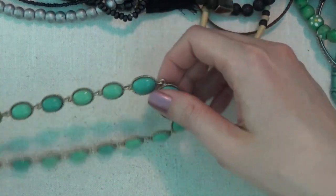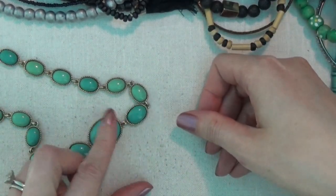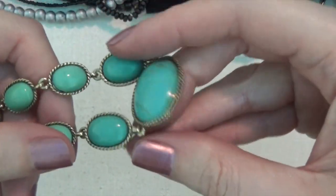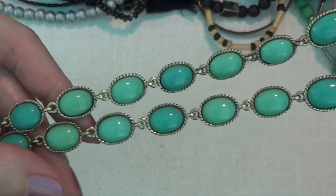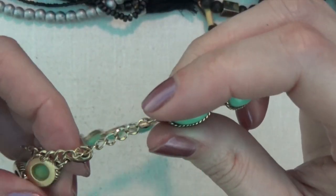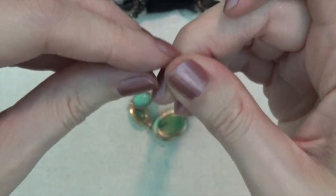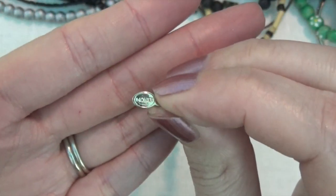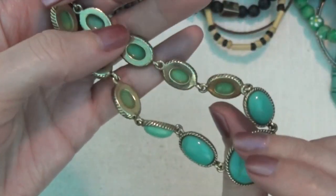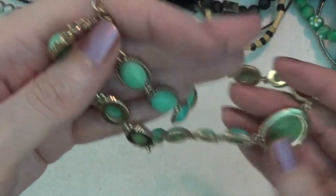Okay, and here is gold tone. And this is plastic, kind of meant to look like turquoise. And still in good condition. I don't see too much wear on the clasp. Oh, there's a tag on this. So that one says Monet. Still in really good condition. It's very nice.